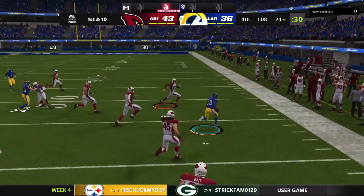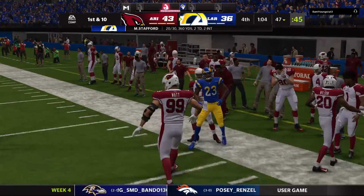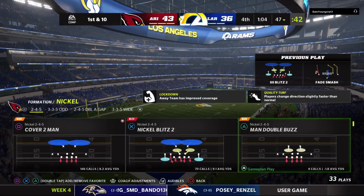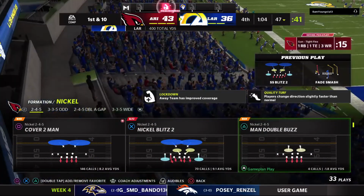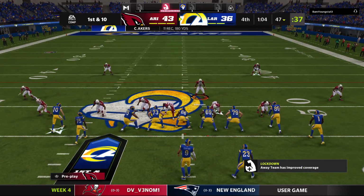Here's a throw to his running back. It's complete. And they work this well upfield across the 45. The Rams going to go ahead and use the first of their timeouts as it comes with 1:04 left to go in the game. The drive continues as they search for a tying touchdown.